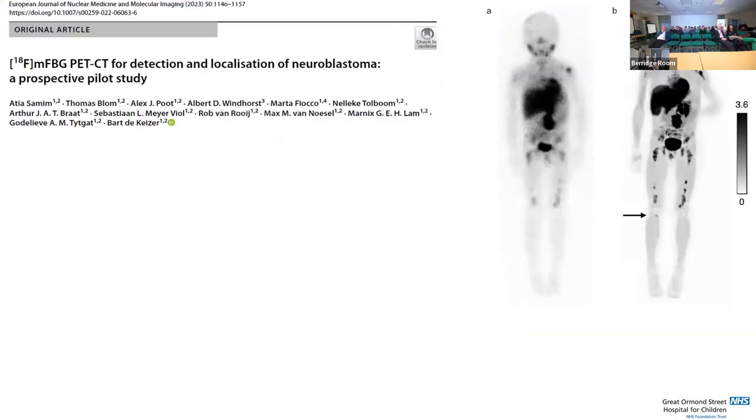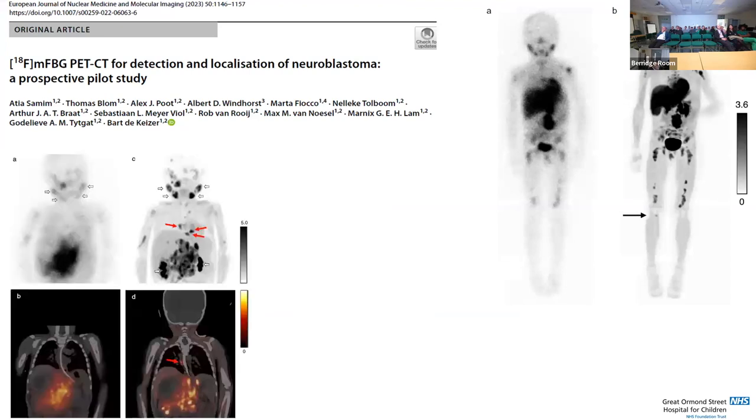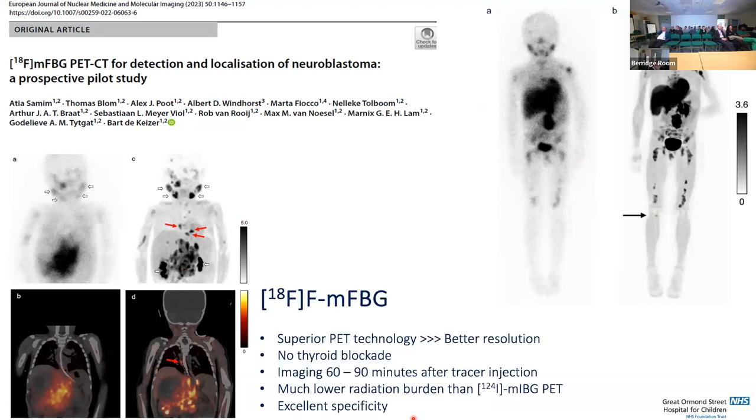This to me is a very interesting proposition, because this group from Utrecht in the Netherlands pioneered the MFPG. Basically the main structure of the MIBG molecule is the same, the only thing is it's labeled with fluorine-18. So this means that the imaging is done 1 hour after tracer injection and not 24 hours. No thyroid blockade is needed, and you've got the same molecule, so the distribution can be used for molecular radiotherapy with iodine-131. And you've got the advantage of PET technology, which is much better than SPECT technology. I think this is the best news on the horizon.